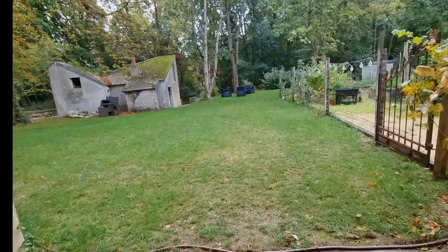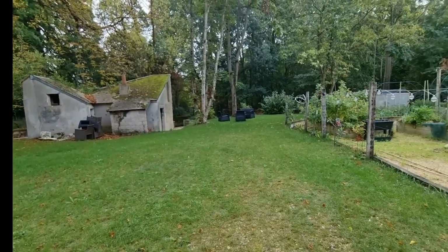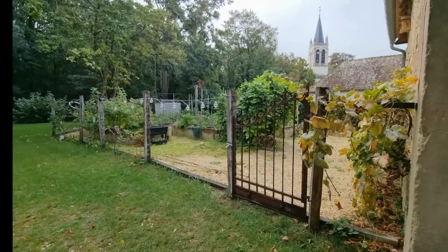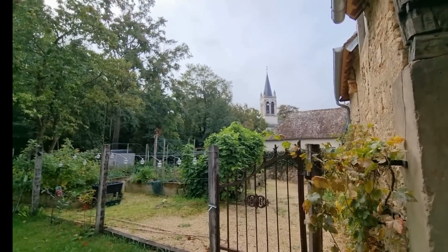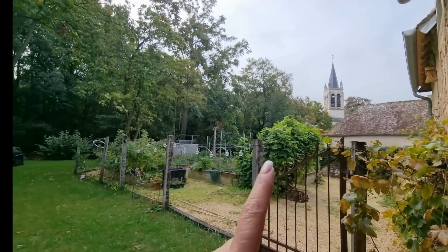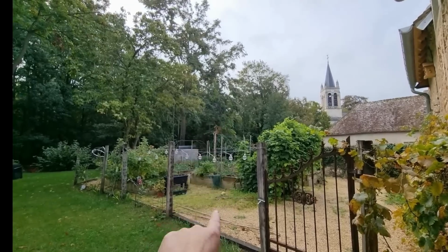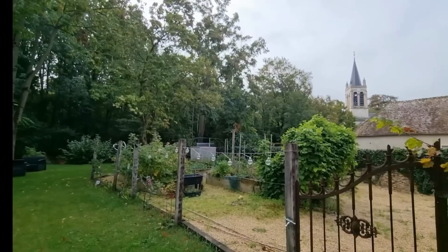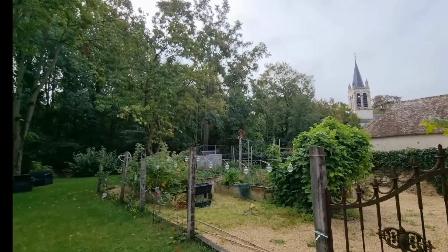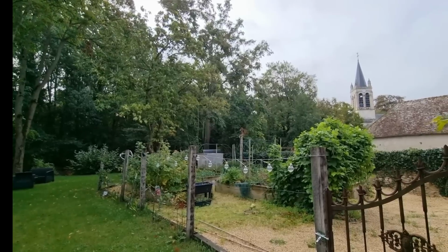Anyway, so we come through this middle barn and we're out into what we call our back garden. This is my potager where I grow my vegetables. The lovely view of the church there. Just behind the trees over there, we can't actually see it from our garden, is the chateau, the huge chateau in which a prince lives. It's Prince Henry Sixtus de Bourbon-Parma, the royal family.